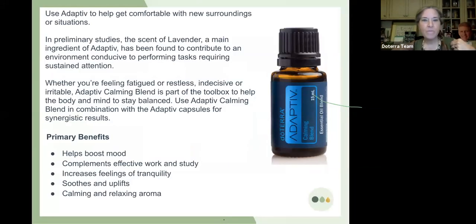Okay. Adaptive, to get comfortable with new surroundings or situations. How many of you have had to go into a situation that you really felt nervous about, or you had trepidations about talking to someone or doing something, meeting someone new? This is your blend. In preliminary studies, the scent of lavender, our main ingredient of Adaptive, has been found to contribute to an environment conducive to performing tasks requiring sustained attention. So great for students who are trying to study. Whether you're feeling fatigued or restless, indecisive or irritable, Adaptive is part of the toolbox to help the body and mind to stay balanced. Adaptive in combination with Adaptive capsules for synergistic results. Primary benefits: helps boost mood, complements effective work and study, increases feelings of tranquility, soothes and uplifts, calming and relaxing aroma.